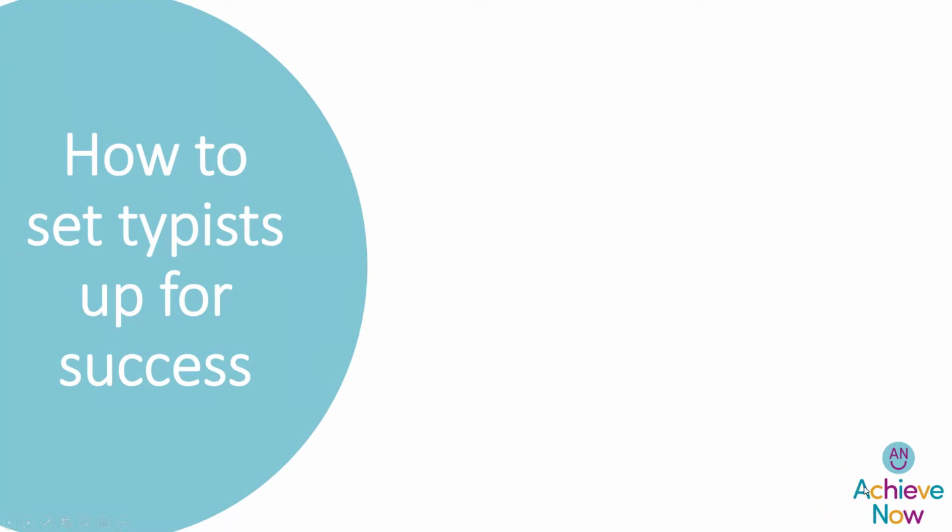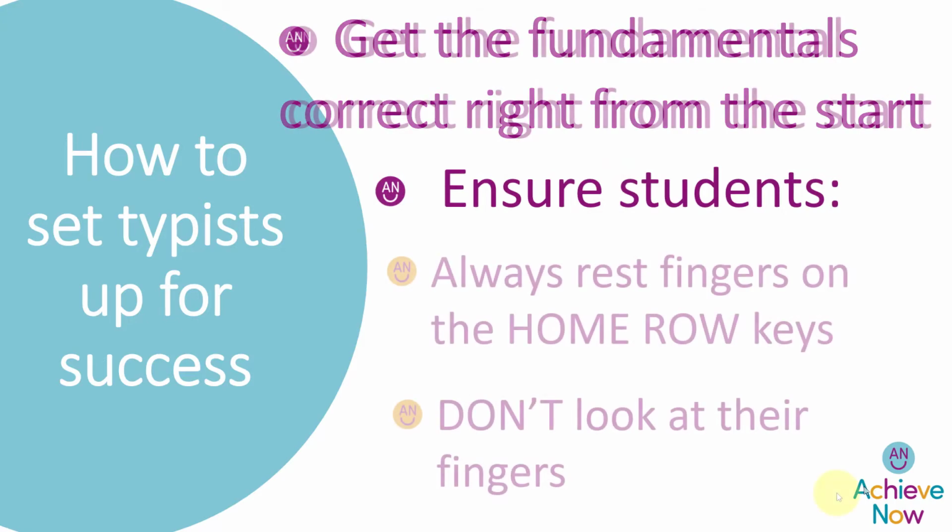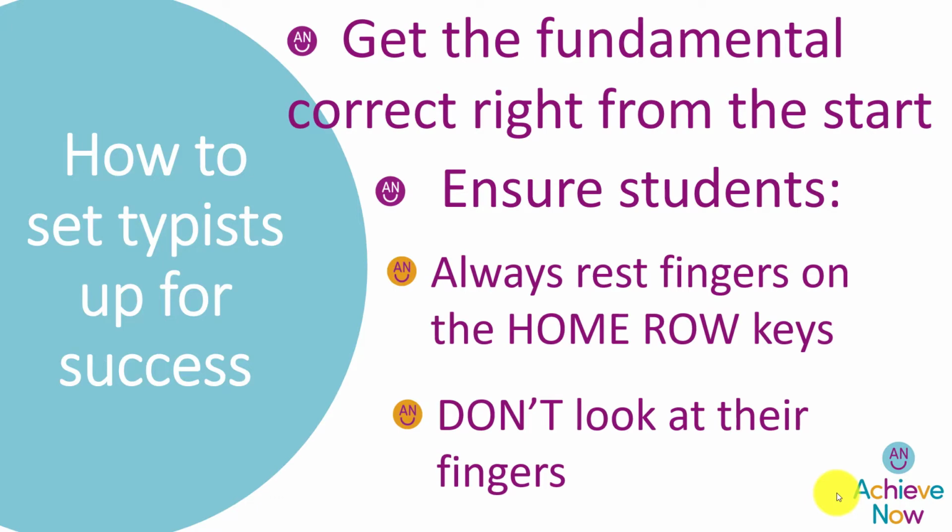When we teach students to type, it doesn't come naturally to use all 8 fingers and not look at the keyboard. We want to look at the keyboard, and we want to just use the fingers that we're most accustomed to using every day. And because of that, we have to put strategies in place to help students build the fundamentals of typing correctly. And if we do that, they will go on to be fantastic typists and take advantage of all the learning tools that are available to them once they are able to type. In this video, I'm going to show you some very simple techniques to set typists up for success. We do this by getting the fundamentals right, by ensuring our students always rest their fingers on the home row keys and they don't look at their fingers or their keyboard when they're typing.